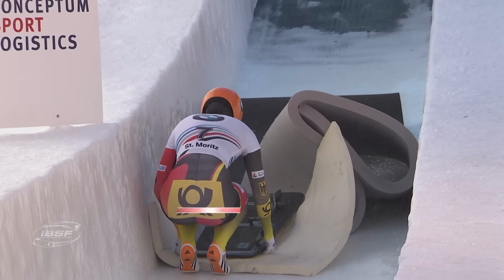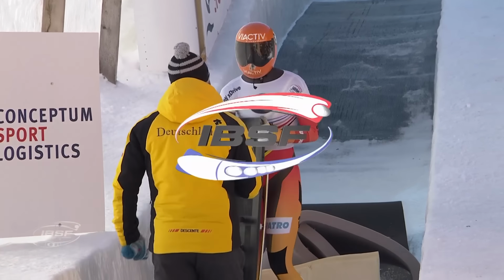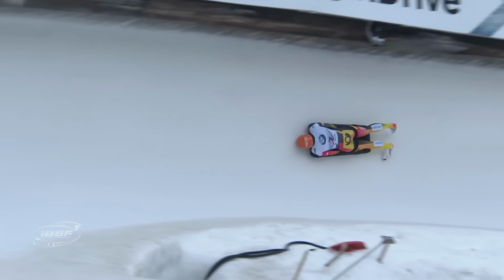It definitely has plenty in it this week. This is the fastest I've ever seen the St. Moritz track as far as speed goes, particularly speed here out of horseshoe. No one can remember speed here.